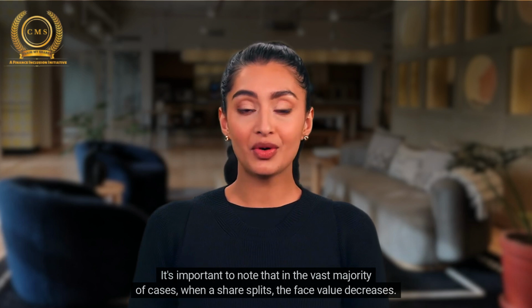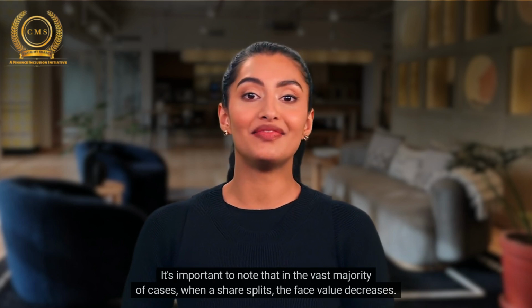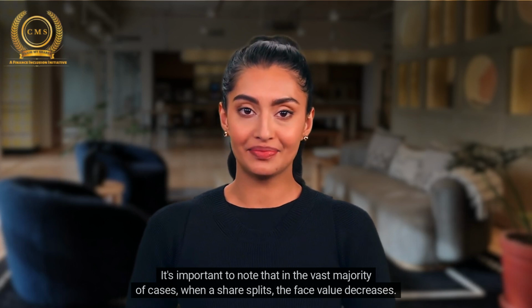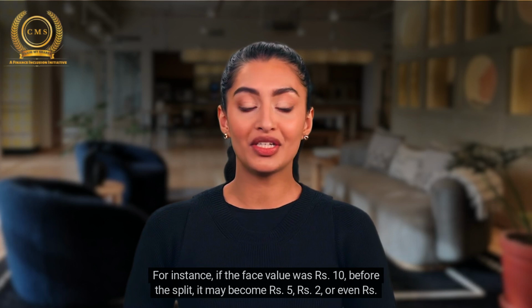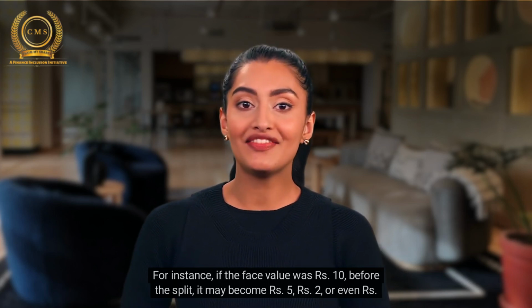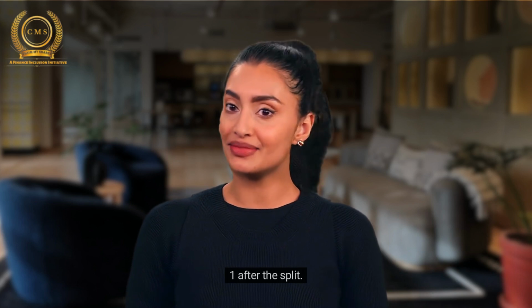It's important to note that in the vast majority of cases, when a share splits, the face value decreases. For instance, if the face value was rupees 10 before the split, it may become rupees 5, rupees 2, or even rupees 1 after the split.